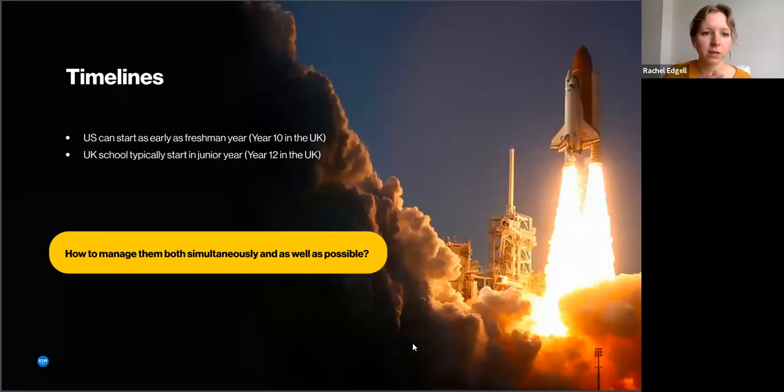Just to start with the US, it is a much longer process. The unofficial start can be as early as what in the US we typically call freshman year, or 9th grade. In the UK system, that would be year 10. When we say it starts, what I mean is that when you apply to university in the US, this is how far they go back to look at your school records, your academics, your extracurricular activity and so on. There are 4 years of high school, so it's 9th grade, 10th grade, 11th grade, and 12th grade, or year 10 through year 13 in the UK system. That's what constitutes high school for most US universities.